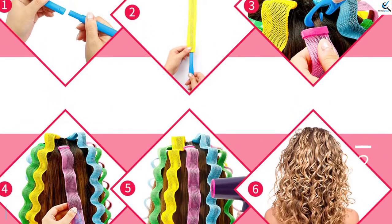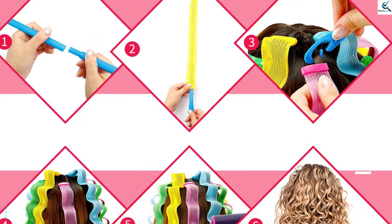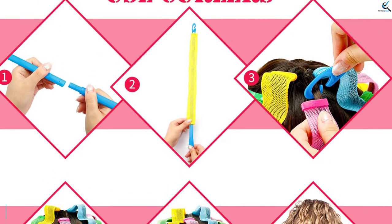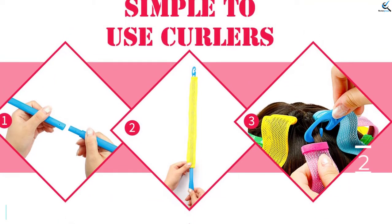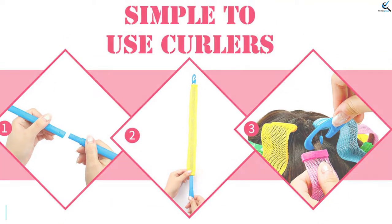Pros: sufficient number of curlers. Can get different types of curls. Safe and flexible. Effortless use. No heat damage. For all hair types. Cons: may not be ideal for those with long hair.